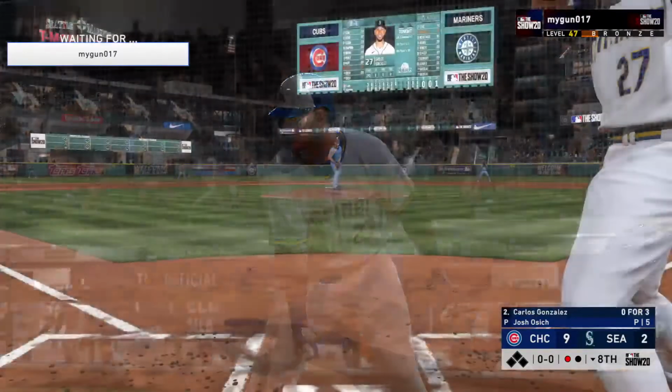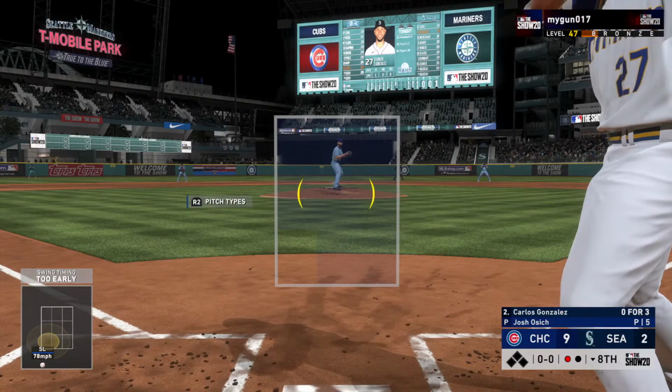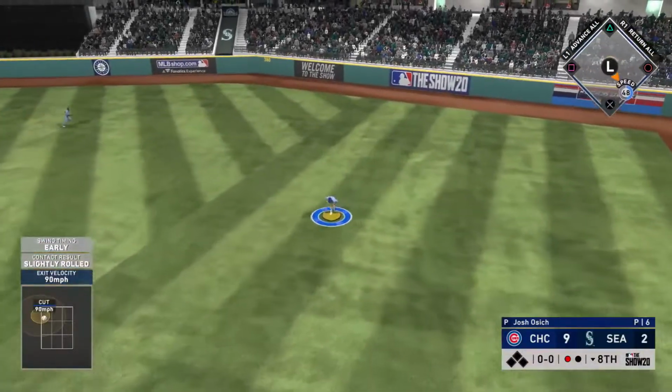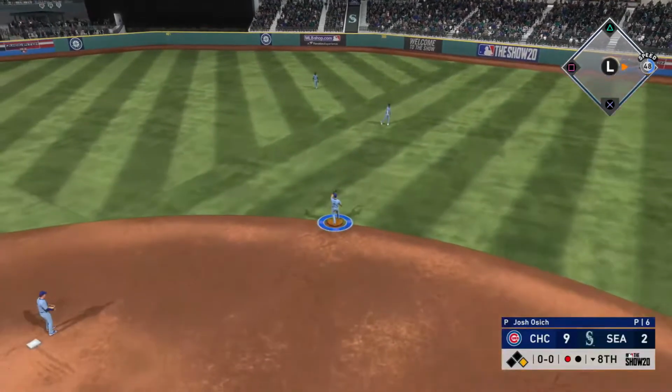Next for Seattle, Carlos Gonzalez. It was a flyout for him in his last trip. Here comes the first pitch. This is pulled into right. And Gonzalez is going to have himself a base hit.